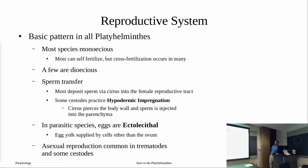We do have some dioecious species, though. So those are species where you have separate sexes for the worms. And in that case, you have to cross-fertilize. I mean, you need a male and you need a female. They need to get together in order to produce the eggs.